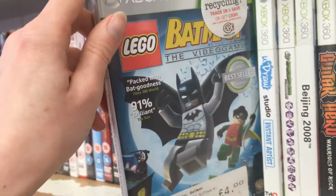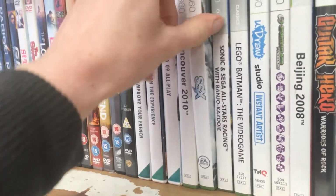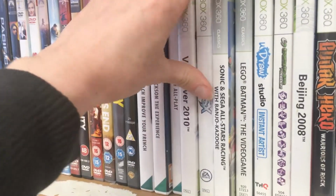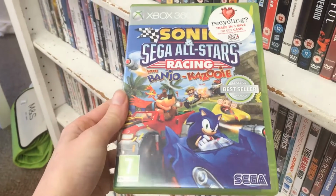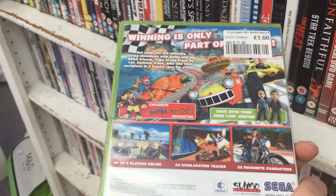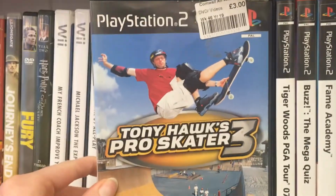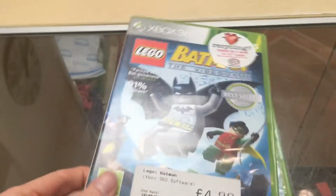Here's Lego Batman, which does have a CEX price sticker on it, but despite what they may appear to be priced from the previous stickers, everything here was priced at £1 each. A lot of charity shops price all the media the same regardless of what it is, and here's Sonic and All-Star Racing with Banjo-Kazooie, which looked really cool, and here's Tony Hawk's Pro Skater 3, and again on the back here you can see the price says it is in fact £1.